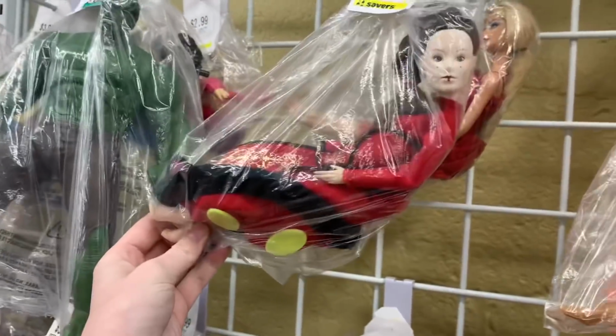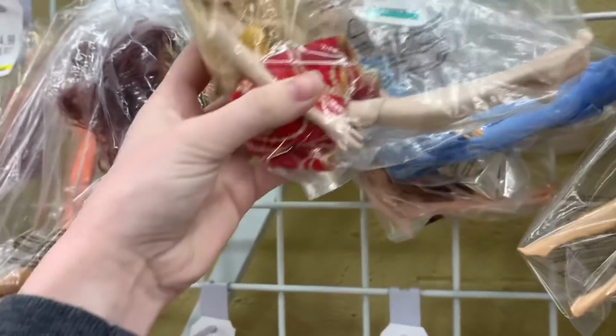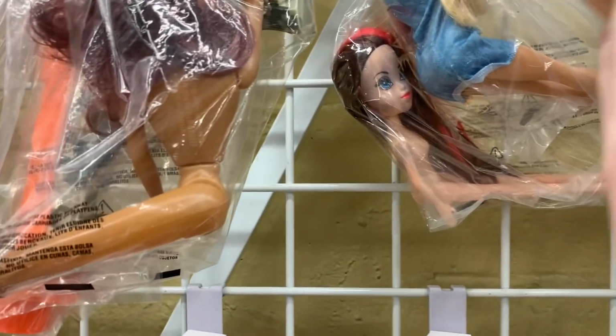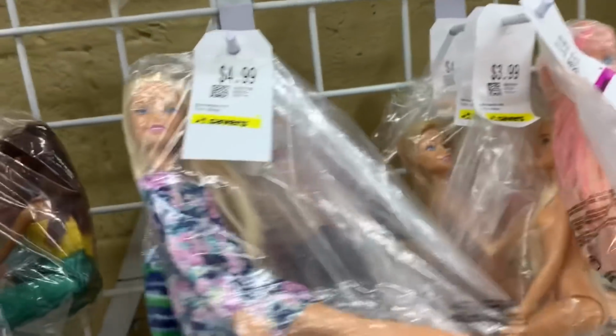I was interested in this doll because I did have her as a kid, but she didn't have all of her stuff, and I felt like it would be annoying to try to find, so I left her behind. That was an interesting Moxie Girls bootleg. I've never seen one of those before. Picked up Apple, of course. And then we have that Wonder Woman I was kind of interested in, but I ended up leaving her for whatever reason.